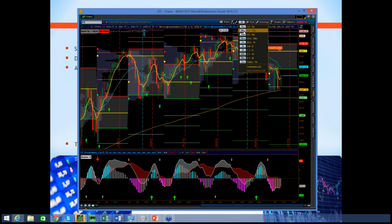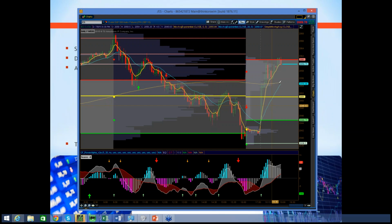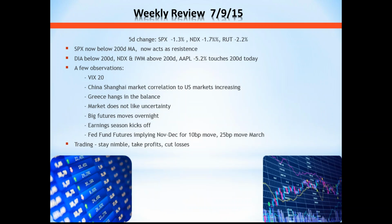It's too headline driven right now. You can have a possible deal with Greece and you could have a huge rally take place. So you really have to thin out your positions, especially going into the next day. So I've been doing that. I've also been cutting the losers. I would have liked to cut that XLU trade off a little bit earlier.